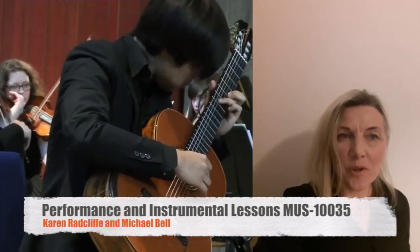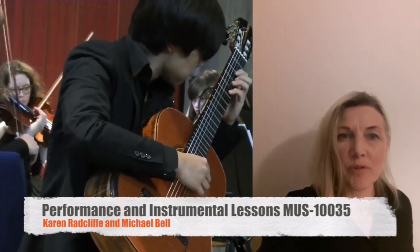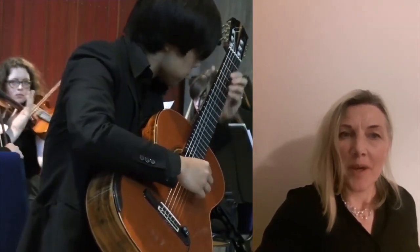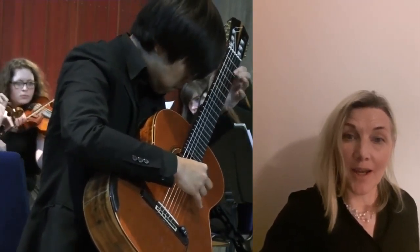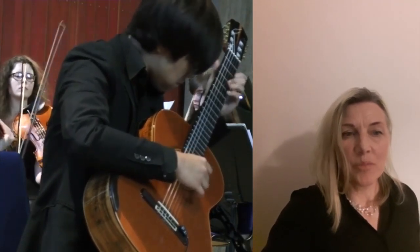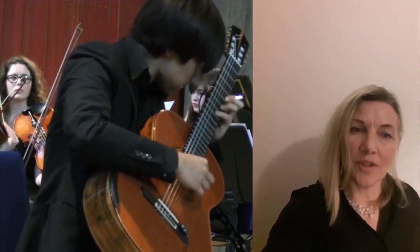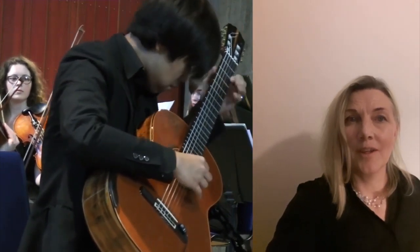Keele offers a wonderful opportunity for students to develop their performance skills in each year of the music course. Performance pathways can include both solo playing and ensemble work. The performance pathway has been a highly successful and important route for students studying music at Keele for many years.